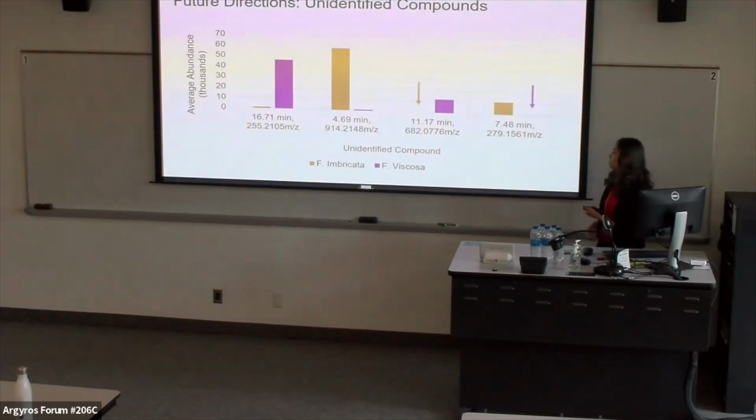So this is also showing that these compounds right now are just identified by the time that they came out of the column and their mass. And there are some compounds that are very highly abundant in viscosa and not in imbricata, and the other way around. There are also some cases in which the compound is present in only one parent, but not at all in the other.